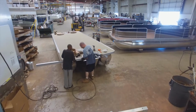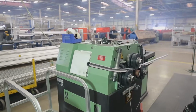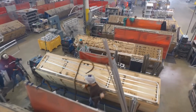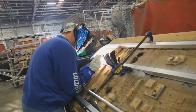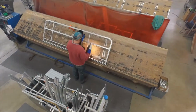Once the flooring and the edge trim have been completely installed, the next step is railings. We form, roll, bend, make 90-degree bends, make radiuses. At that point it goes into a jig. Welders tack and assemble this. It's a very controlled, double-check process, very high quality. It's all just part of making the looks and the variations of our different models.